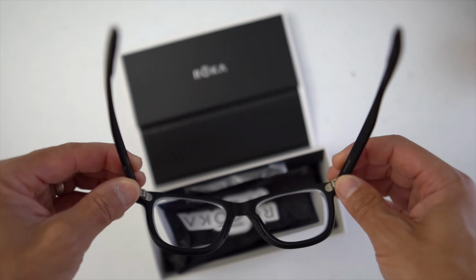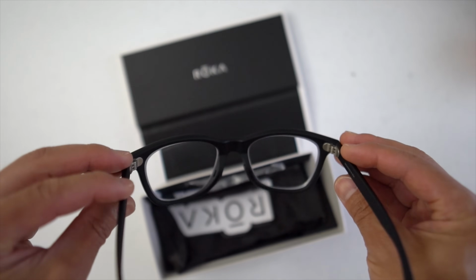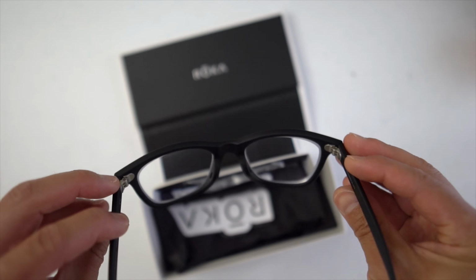So with these, they have a couple of features that help them to stay on your face. Number one, they're extremely lightweight. That's something that I was very surprised at, taking them out of the box when I first got a chance to hold them. I was amazed by how lightweight they are.